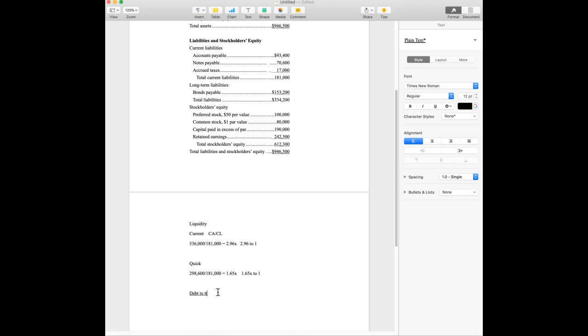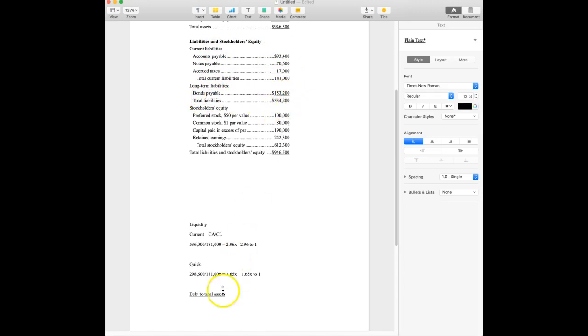Debt to total assets. So at this particular point, debt to total assets. Liabilities is another name for debt. So if we take all of our current liabilities and all of our long-term liabilities and add them together, or coincidentally, and nice for us, they came up with that math already for us, 322,000. All right, I don't want the underline. Get rid of the underline. You can do that for me? There you go. Okay. And then we're going to divide that by our total assets.